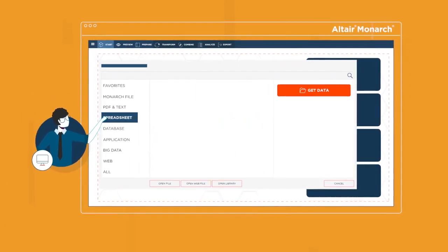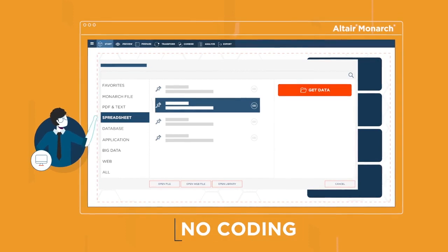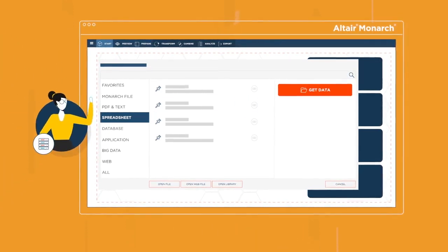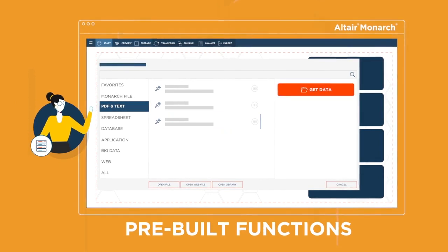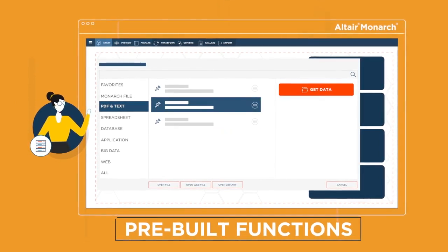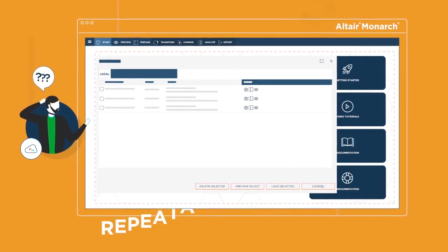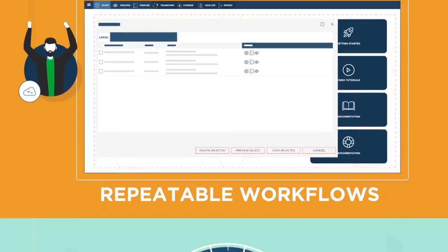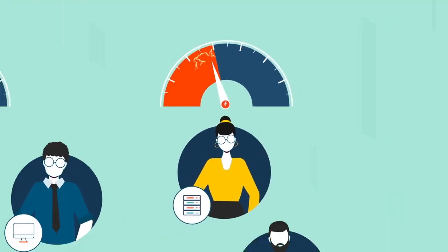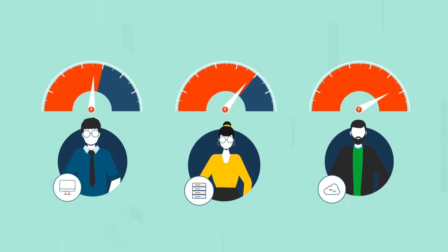Easily extract and organize data from structured and unstructured sources, with no coding or scripting required. Convert PDFs, spreadsheets, and text files into actionable rows and columns using Monarch's intuitive interface and library of pre-built functions. And use fully automated processes that allow you to reuse data preparation workflows again and again, freeing analysts to spend more time generating value from data without compromising on accuracy or quality.